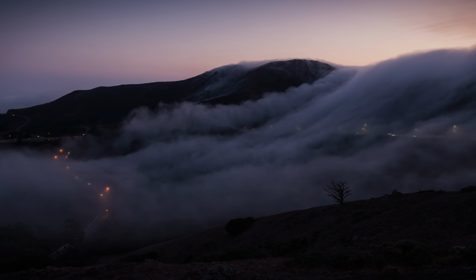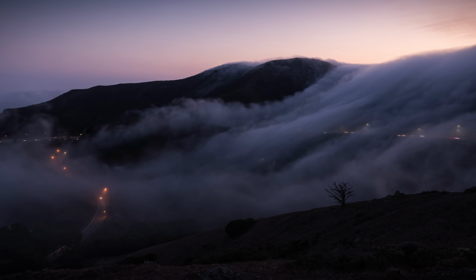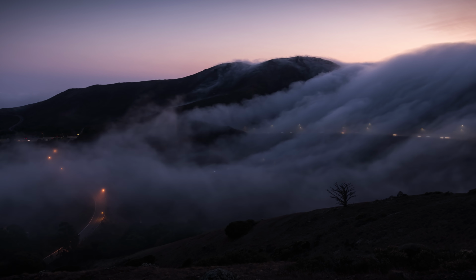Persistence really is one of the keys to landscape photography. If you don't get the shots the first time, second, third, fourth, even 5th time, just keep trying, because eventually you will get the shots that you were looking for.